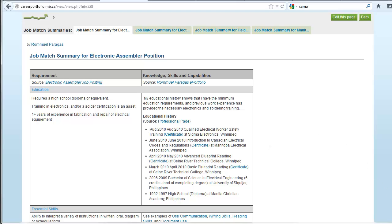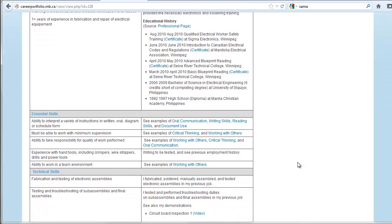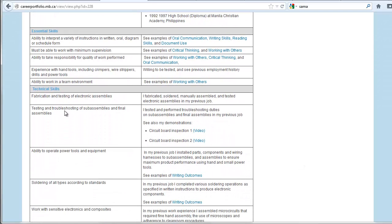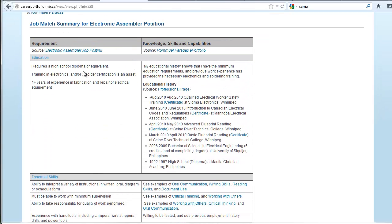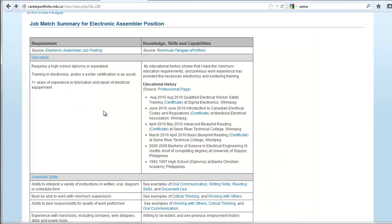What he's done here, he's lined up requirements on the left hand side. He would have gotten these from the job posting. So requirements for education, for essential skills, and technical skills, etc. And along the right, he's lined up his evidence, how he stacks up against it. So he has the minimum education requirements, and he's starting to link out to actual evidence of the training that he's gotten, and that's relevant to the actual particular purpose.